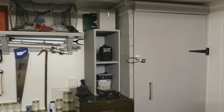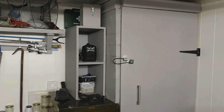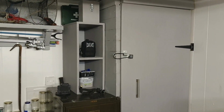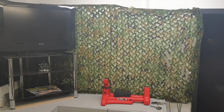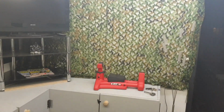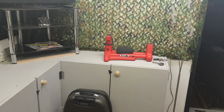So my shelf and my little storage box, they're all painted up. I've decided just to leave them up there. I think they look all right up there. Could utilise that a bit better now. I popped a piece of camo net up there, just to get that field theme and feel. And it hides that mess behind that rough wood, behind that rifle mount there.